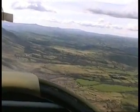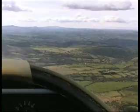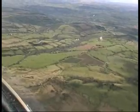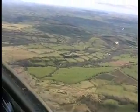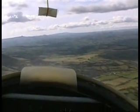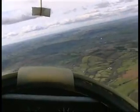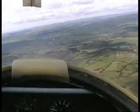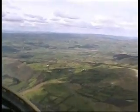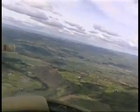Now the other thing you might have noticed already is that the fields locally are very poor. If you try and put a glider down in any of these fields local to here, it's very likely you'll break it. So if you start getting really low and you think that you can't get back to the airfield, one of the first options you can consider is actually going out into the Wye valley floor. The valley floor is descending away from us from where we are, so it gives you more time, and as you can see the fields out there, especially around the river, are much bigger and much more glider friendly. If you try and land a glider local to here, you could risk breaking it.